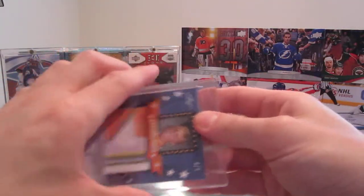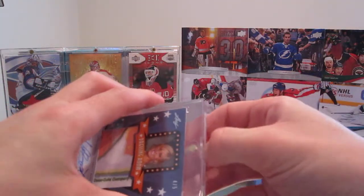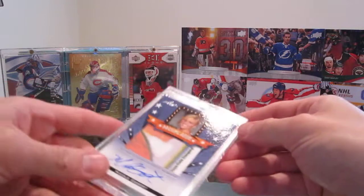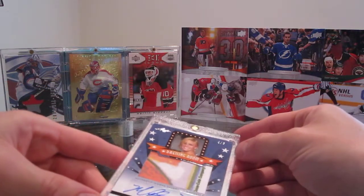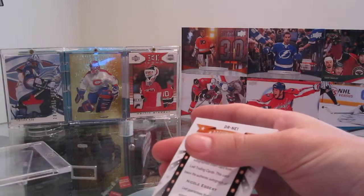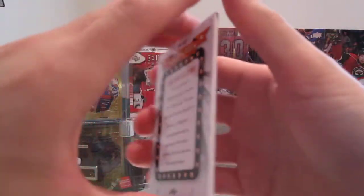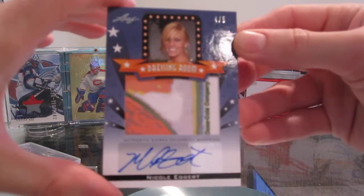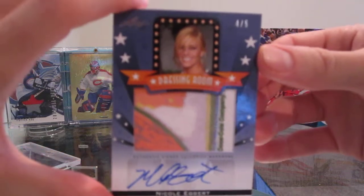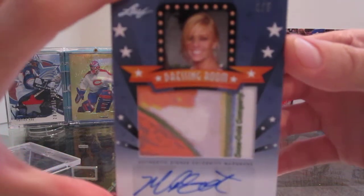Very neat card. Let me pull it out of the magnet here. It's one of these magnet cases, and see what kind of condition we're in. I think it looks pretty decent here. Nope, that looks mint condition. Mint condition. Very nice. And I guess she was popular on the show back when Baywatch was on.